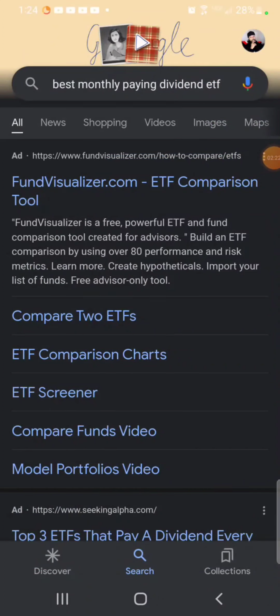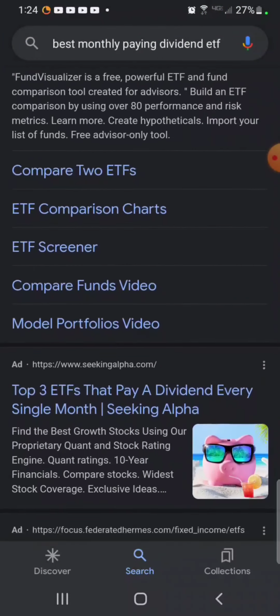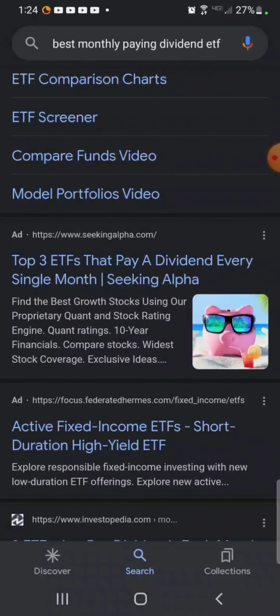And that's why I Googled best monthly paying dividend ETF. And with a dividend ETF, of course, you will have a little more safety because it's an ETF as opposed to just one stock. Some people don't want to rely just on one company to have their dividends coming in, especially if you're in your retirement. Some people like to spread it out over different companies and things like that, because if that company falters, there goes your dividend payment. So a lot of people choose to invest in a monthly paying dividend ETF. And of course, an ETF is a basket of stocks, so not just reliant on one.